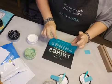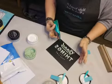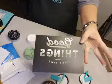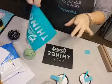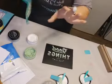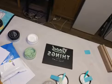I don't know if you can see that very well. Oh my goodness. I love it. I love it. Look at this. Isn't that pretty? And it works so well. I have to go wash this. Talk amongst yourselves. I'll be right back. You gotta wash it right away.